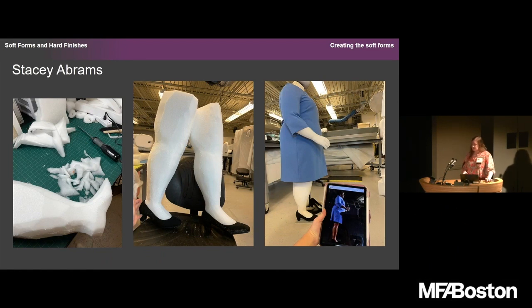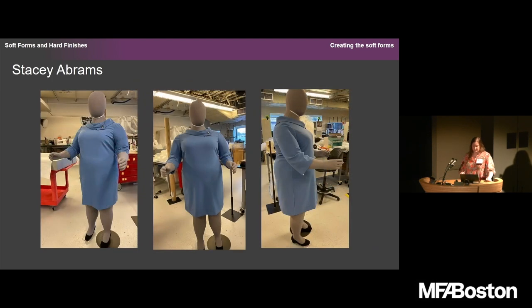And the pole for this mount actually goes through one of the legs and through the prop shoe as well, so the support pole is hidden. And here's the Stacey Abrams mount before the finishing process.